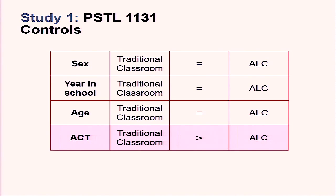Of course, students are not here to be subjects in an experiment, right? They're here to get an education. So you can't just randomly assign them to treatment and control conditions as you might in a more formal study. But what you can do, and what we did, was to collect information on students about their background, their demographics, their academic aptitude, so that we could control for those factors at the analysis phase.